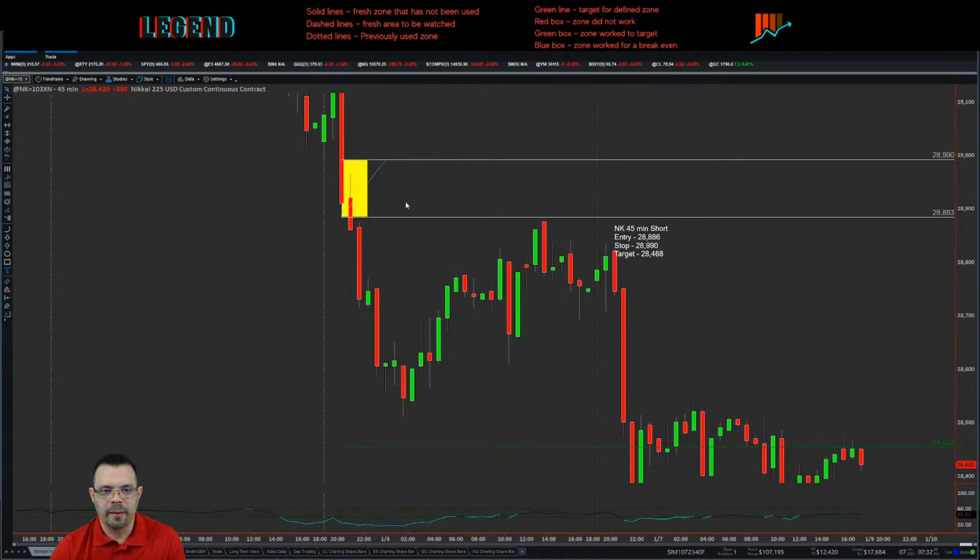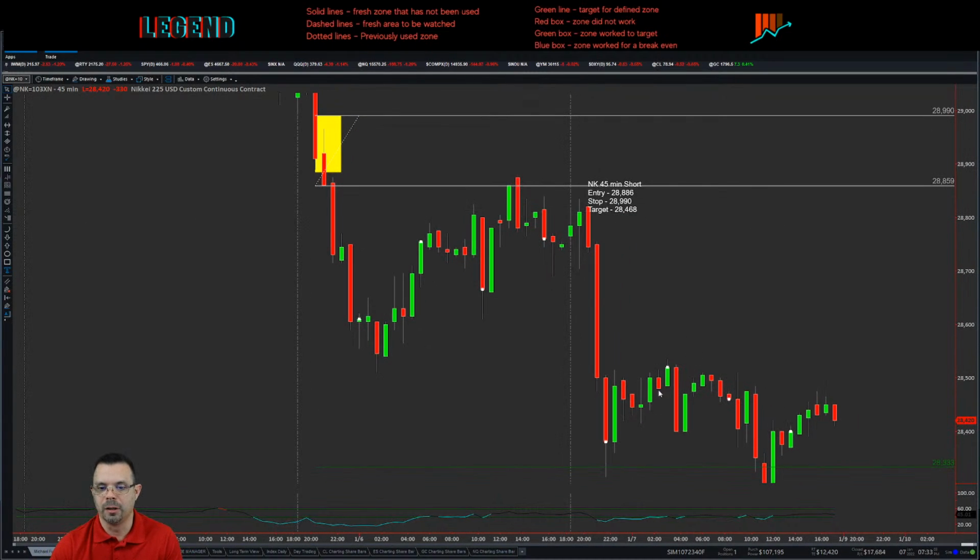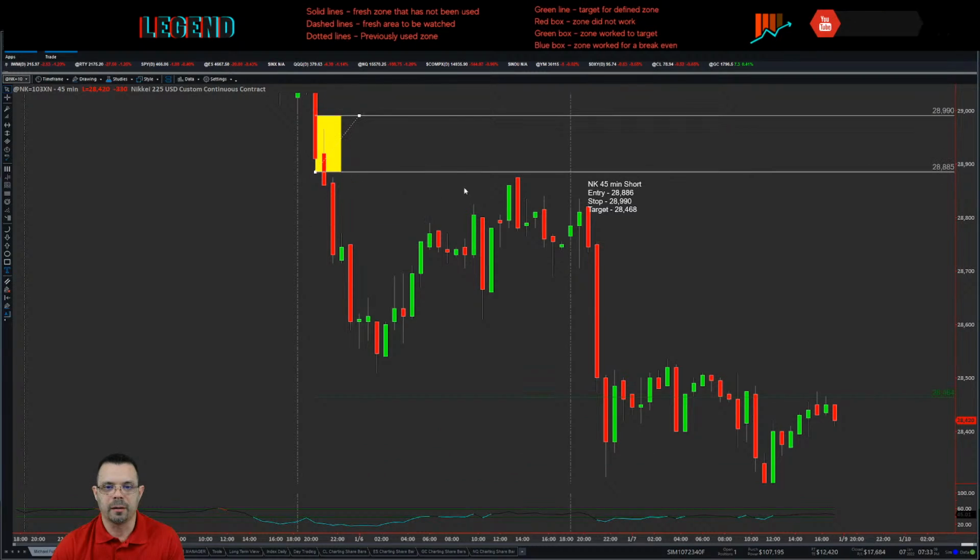So what I mean by that is if you were to draw this supply zone over here to the left as the full entire zone, you would come right down to the top or the bottom of this base candle here. As you can see here, price did come up into and hit the full entire zone and then went down and hit our target down here. But because I had my entry point up here, I didn't get entry in this trade, so this trade didn't work for me.